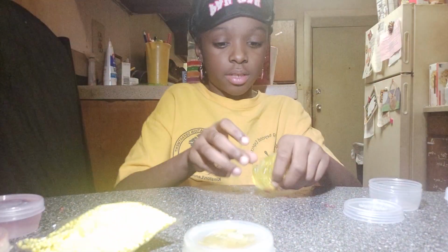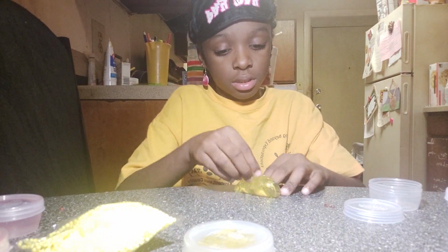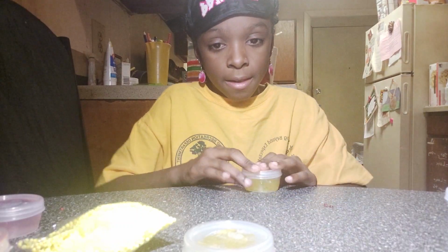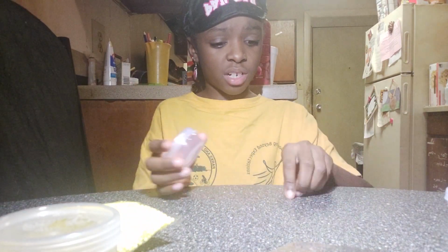I'm going to put the foam beads in. But I might not want to mess up the sparkliness, so I'm not gonna do that. So I'm gonna put it back in there. So that's not it. Let's try the pink one.